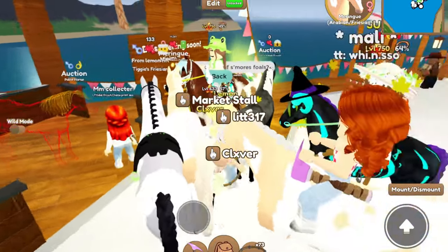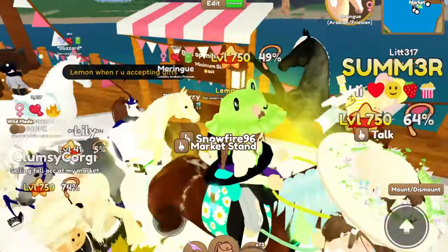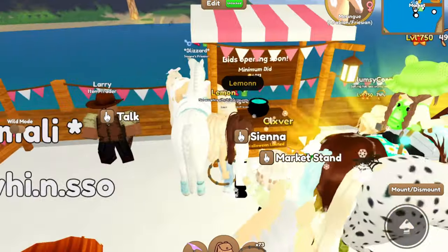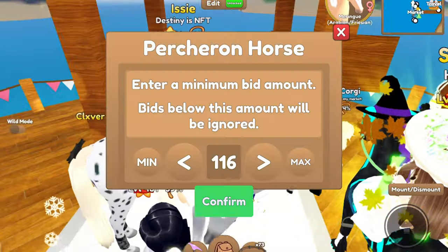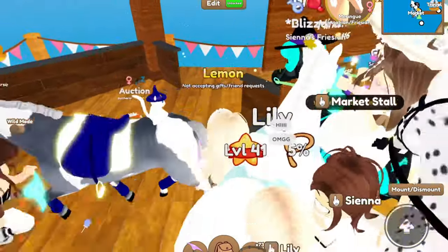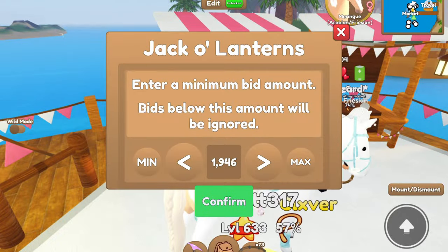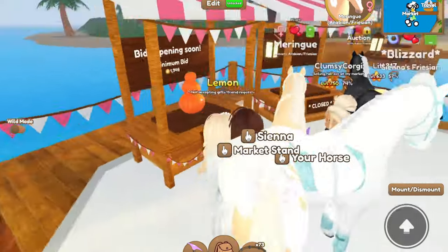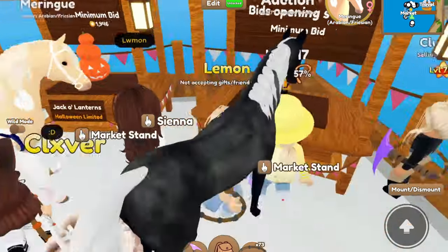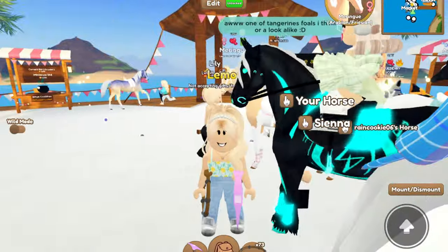So there we go. Here we're going to go ahead and add some fabric white vampire fangs. Over here we're going to be adding this diamond cauldron. So very fancy. And then right here, we're going to be adding one of Tangerine's foals, but it is on a Percheron, which is really cool. So it's her coat, but on a Percheron. Here, we are going to be adding on some jack-o'-lanterns. And finally, we've got this little Halloween cat plush. So we're going to go ahead and let everyone bid, and then I'll be back to accept the bids.